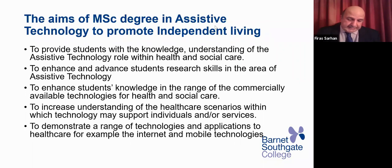The aim of the master degree is really to develop the skills and the knowledge of the students, really enhance their practical skills through offering them scenarios that would explore particular patient conditions, will explore patient problems and client problems within the home environment, as well as developing the skill to support the professionals to integrate technology within the care pathways for these individuals.